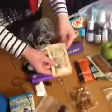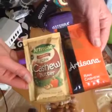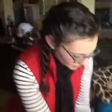You could do, Artisana has some raw nut butters. And this is a really great option too that is simple and convenient, and you can just throw them into your bag, into your purse to have on hand.